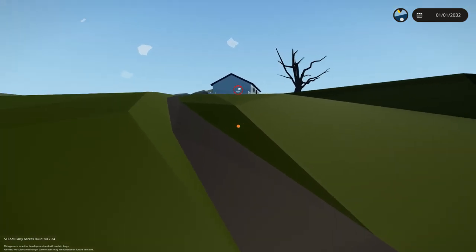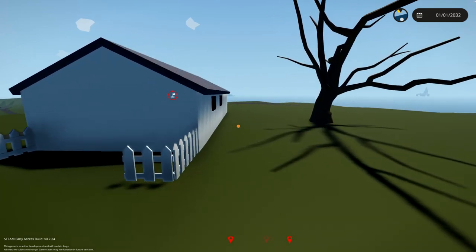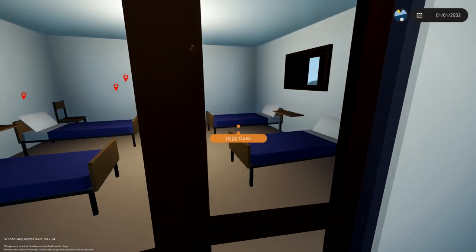Alright, cool. Come on, everybody. We're gonna go ahead and drop you all off next to the spooky tree. Jumping just never works with these guys. It never does. They just lose tracking straight away.